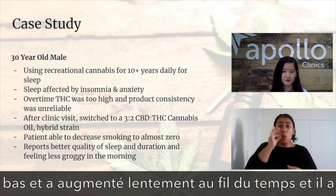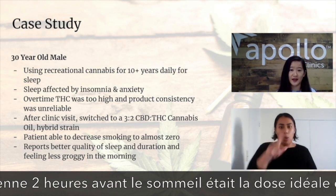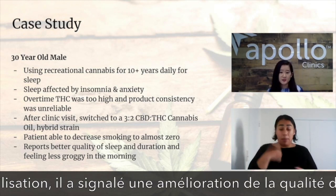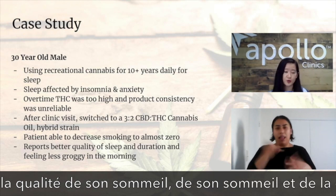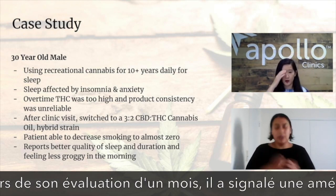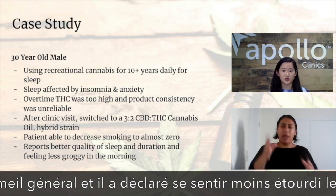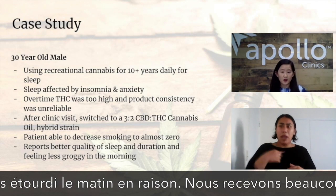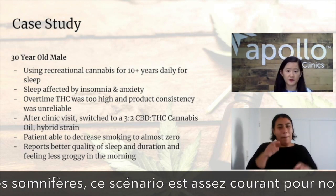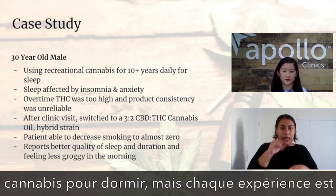was the ideal dose. And after just 1 week of use, he reported improvements in his sleep quality and length of sleep. And then at his 1 month assessment, he reported a 70% improvement in his overall sleep, and he reported feeling less groggy in the morning. This is a complaint we get a lot from patients coming in using sleep medications. This scenario is quite common for our patients using cannabis for sleep, but every experience is different and their dosing needs are often different too.